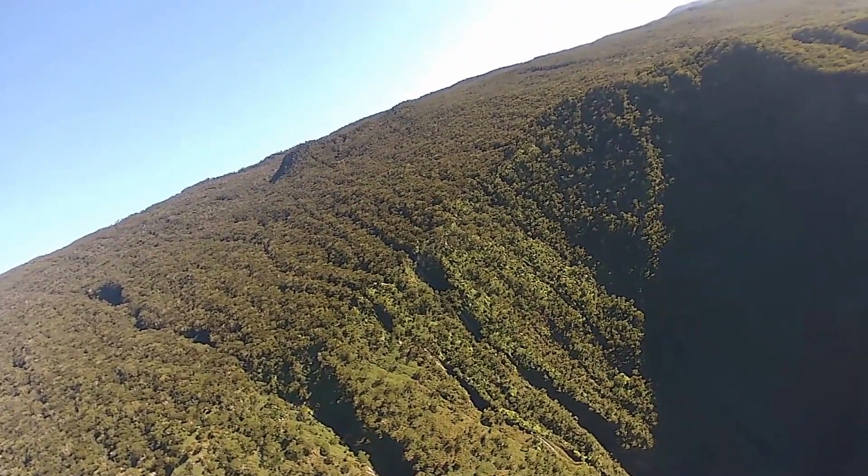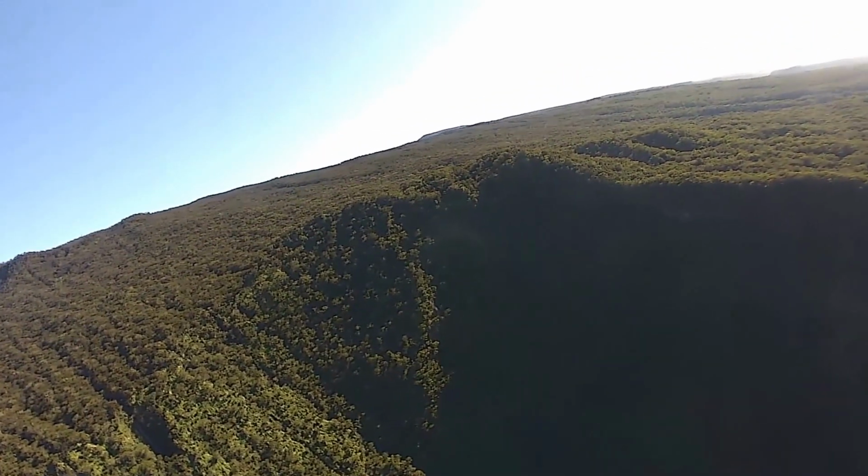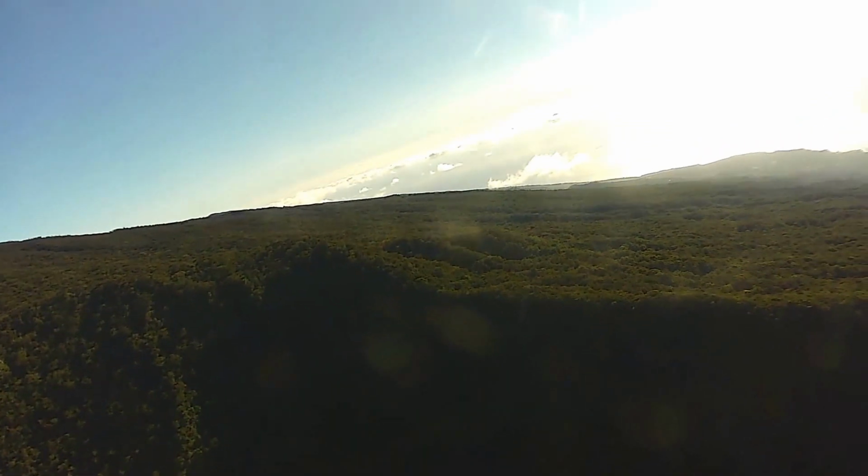As we continue eastbound here out towards Hana, you'll notice the land will get more and more lush. Right over the Hana rainforest, where the most rainfall happens on Maui.